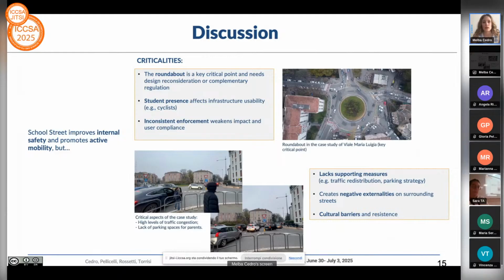In addition, there is a lack of supporting measures, such as traffic redistribution strategies or an effective parking plan, which are essential to ensure the success of this initiative. And equally important, the intervention creates negative externalities in the surrounding areas, potentially shifting the problem rather than solving it.